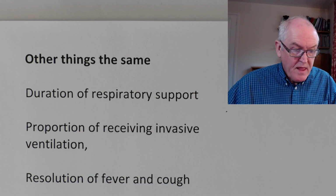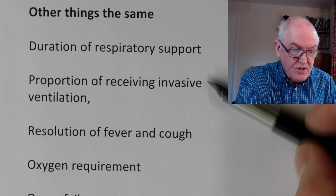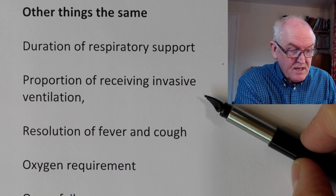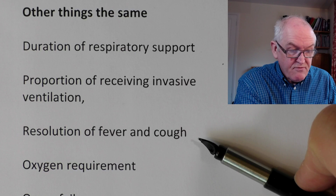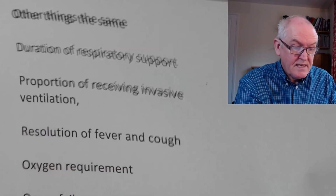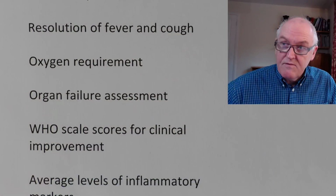Other things the same. Both groups needed the same duration of respiratory support, whether that was oxygenation or mechanical ventilation. Proportion receiving invasive mechanical ventilation was the same in both groups. Resolution of fever and cough was the same. Oxygen requirement was the same. Organ failure assessment was the same. We know, for example, that as well as the lungs failing, the heart can fail and the kidneys can fail. Again, that was the same in both groups. No difference between the two groups, unfortunately.